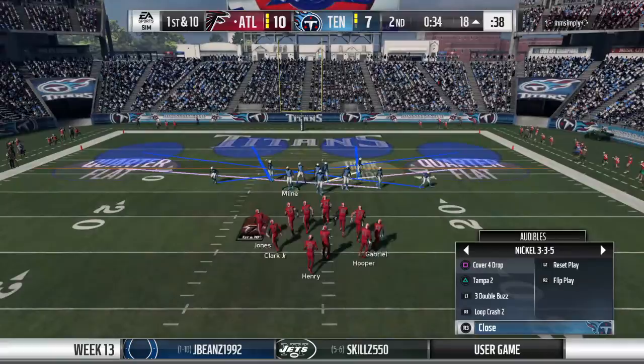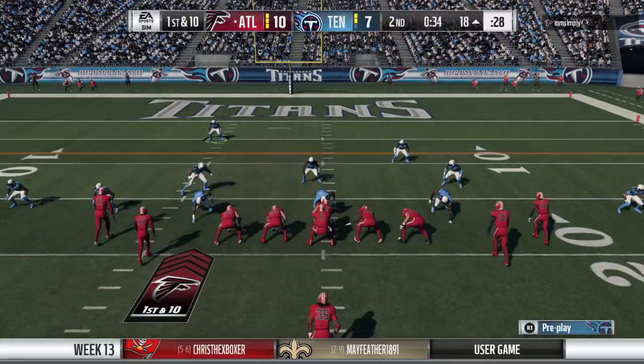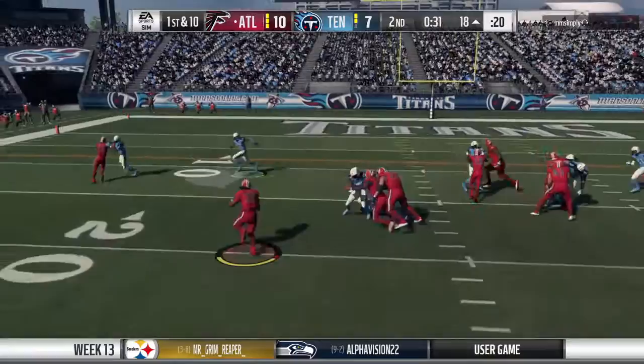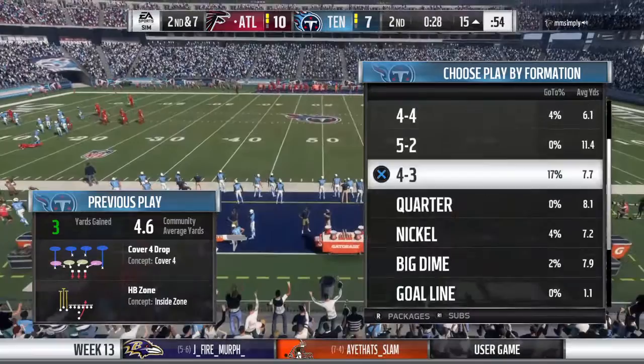Looks like the defense in press coverage here. Henry out of a pistol, and he'll take this one down near the 15. And before this second down play, we'll get a whistle, a signal, and a timeout as they stop it with 28 seconds to go in the first half of play.